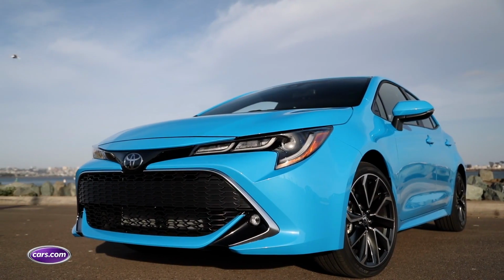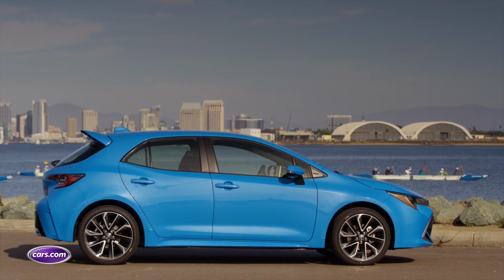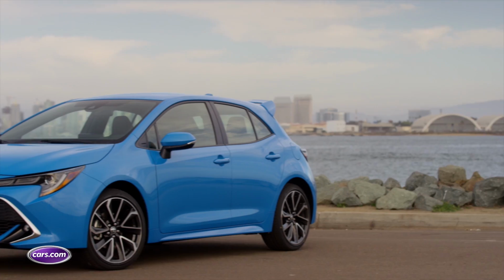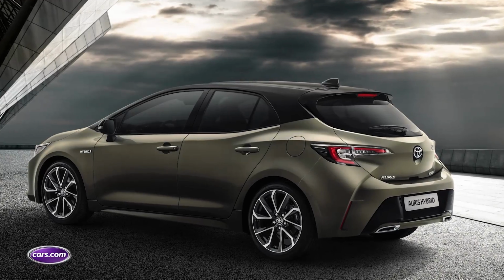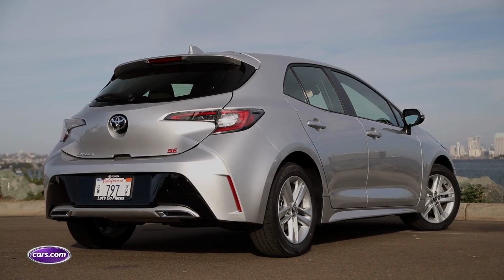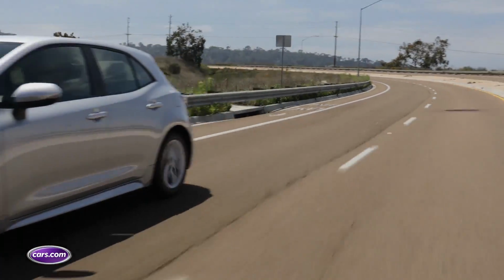I'm here with the all-new 2019 Corolla Hatchback. Now, the reason that I say this car is all new is because it really doesn't share anything in common with the Corolla sedan that's currently on sale here in the United States. The Corolla Hatchback is based on the European version of the car, which Toyota calls the Auris, and it rides on a brand new platform. It rides on Toyota's global architecture, and it's an improvement in pretty much every single way over the current Corolla sedan.